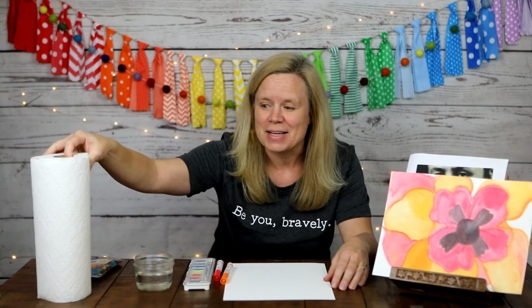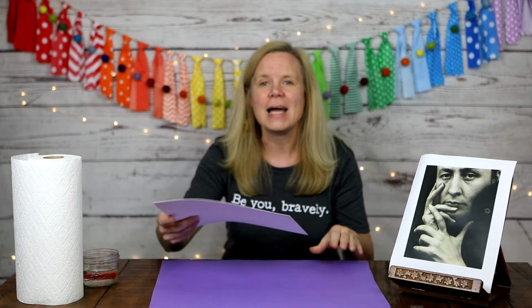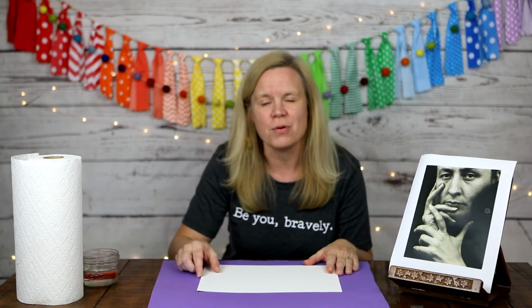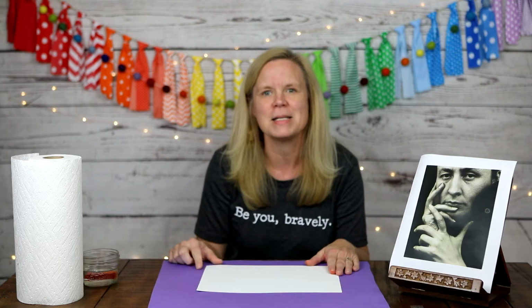So let's get started. Before we get started, I should mention that it's important to protect your work surface. So put a piece of paper or plastic or cardboard under the paper that you will be painting on. Remember, we're going to be painting clear up to some of these edges, so we want to make sure that we're okay if we accidentally slip off the side.